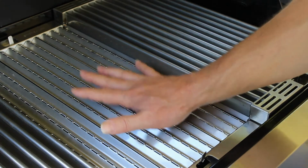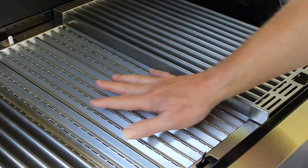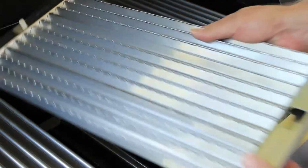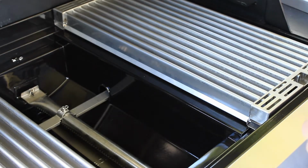This was the only issue that I saw that people had, but it was a minor issue. They said these are a little bit difficult to clean, but you can take them out and then rinse them off really good, hose them down, scrub them, and you're good to go. So I don't see that as a major showstopper.